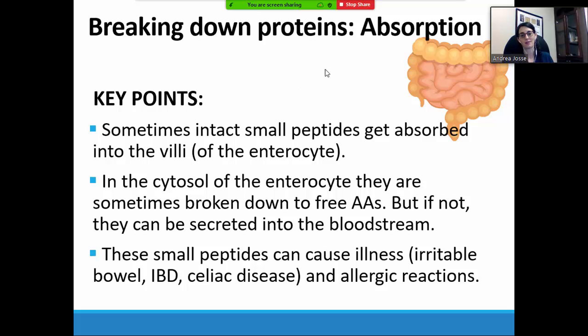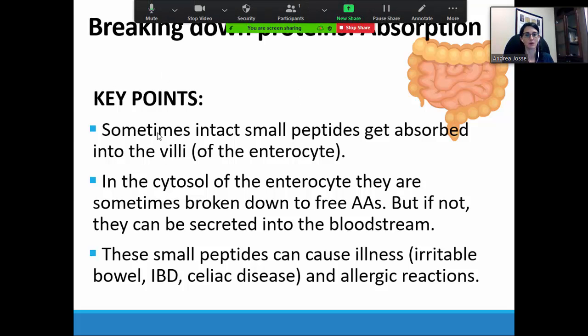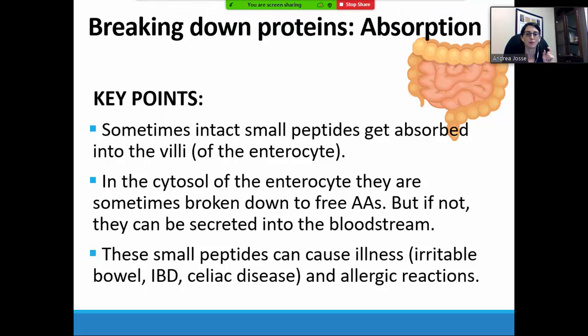All right, so moving on then, it's important to also bring this part up. Sometimes there are some intact small peptides that do get absorbed into the enterocyte, so through the villi. So it's not always amino acids. Sometimes small peptides like tripeptides or dipeptides do get through. And they can be broken down further in the cytosol of the enterocyte, but sometimes they don't. And they can then be secreted into the bloodstream and make their way into the systemic circulation.